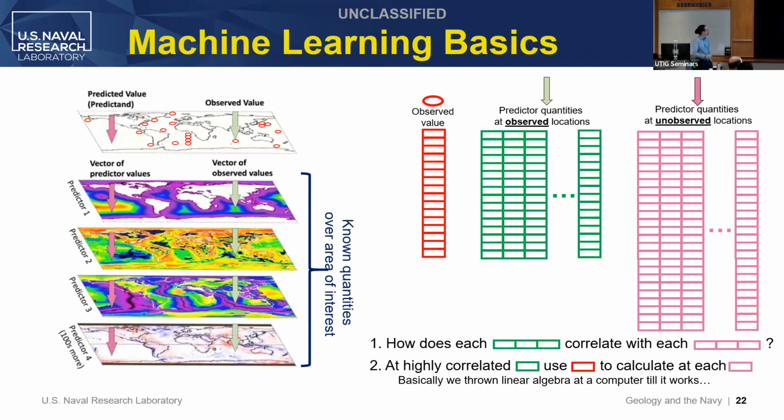So just as an example of this, if we have a map and these circles here are observations, what I can do is build up all of these other properties that I do understand about the Earth. These can be things like distance to shoreline, or maybe you can use satellite-derived quantities like the gravity field, or anything that you understand everywhere where you want to draw a prediction.